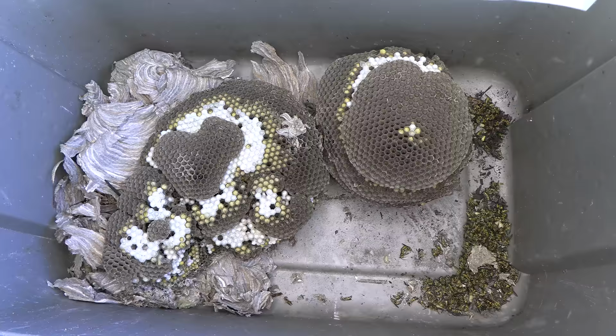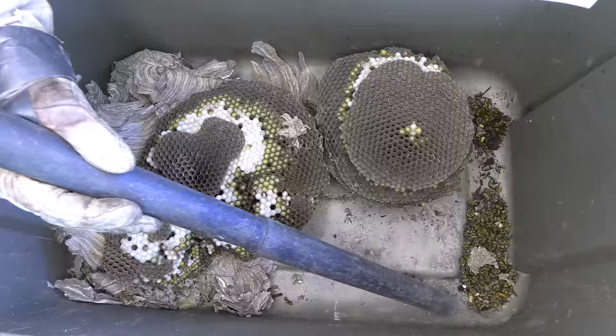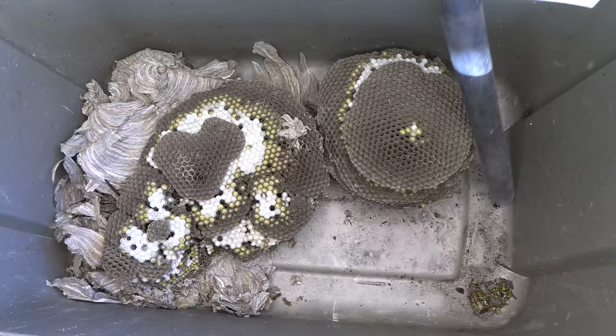And they're not spazzing because of the black flag. They're spazzing because it was really hot in that bin, and I went right to another removal right after that one. And so they were compromised due to the heat.